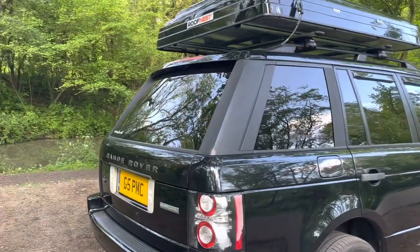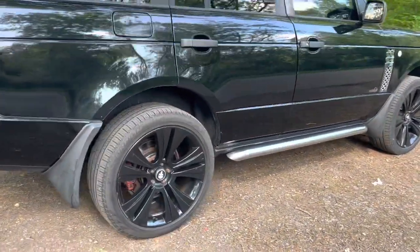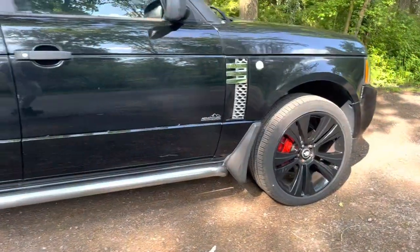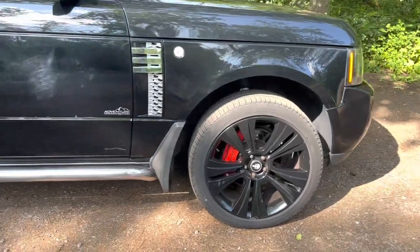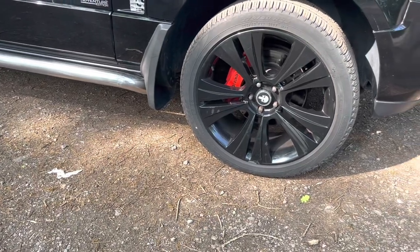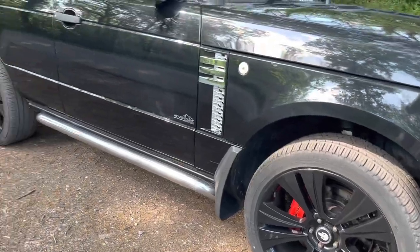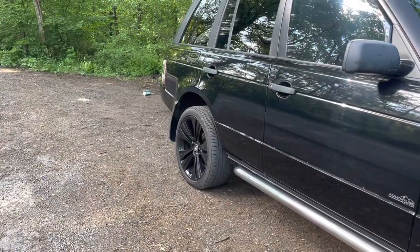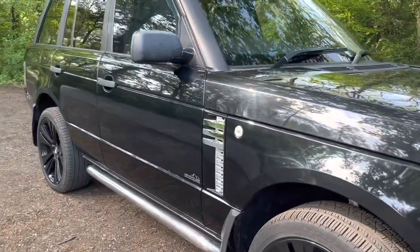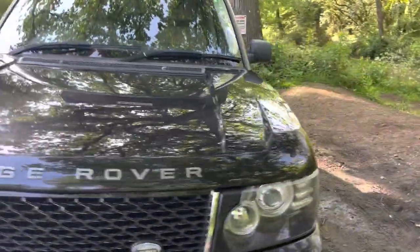The only planned modification I was going to do was change the wheels, because it originally had these 22s on it, which are not suitable for any off-road use anyway. I mean, they're okay on the road, brilliant on the road actually, because they've got Pirelli Scorpion all seasons, and they've actually been really good in the snow, really good in the ice, and really good in all weathers. Actually the best tyres I've used in an on-road situation. But I've not used them off-road.